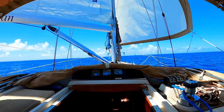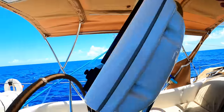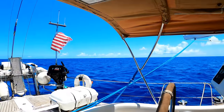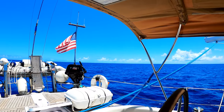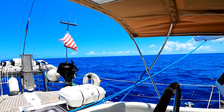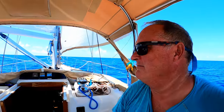All right. So look at this, we're doing 3.2 knots in like no wind whatsoever. And that back there is what's left of Bermuda. So we'll get there eventually. The wind is supposed to fill in later. So that's what we're kind of trying to do. This is what it is. We don't have enough fuel to motor all the way there anyway.